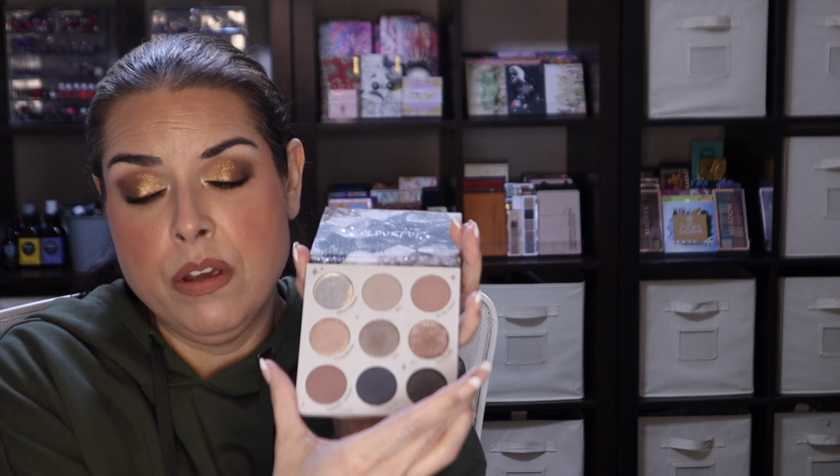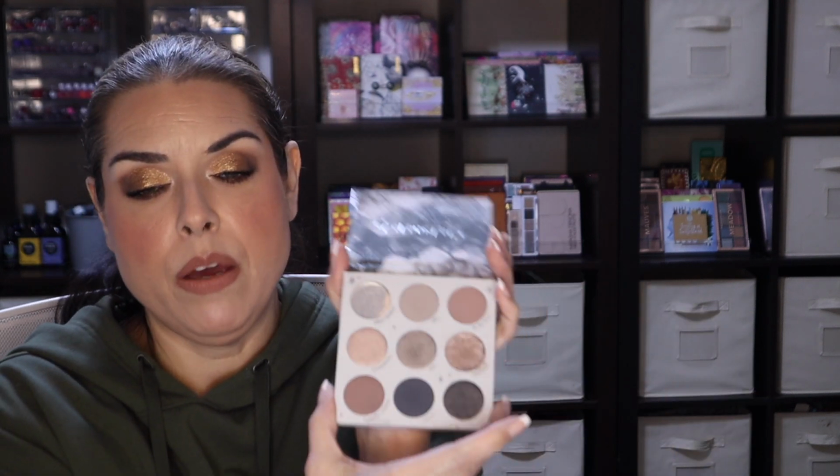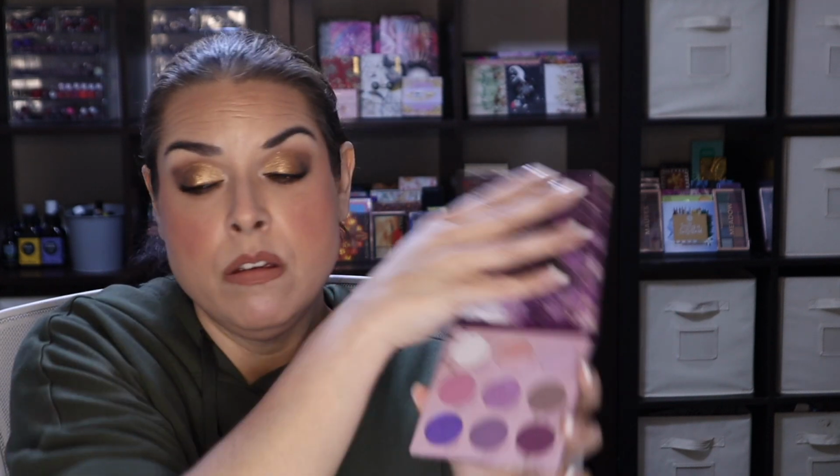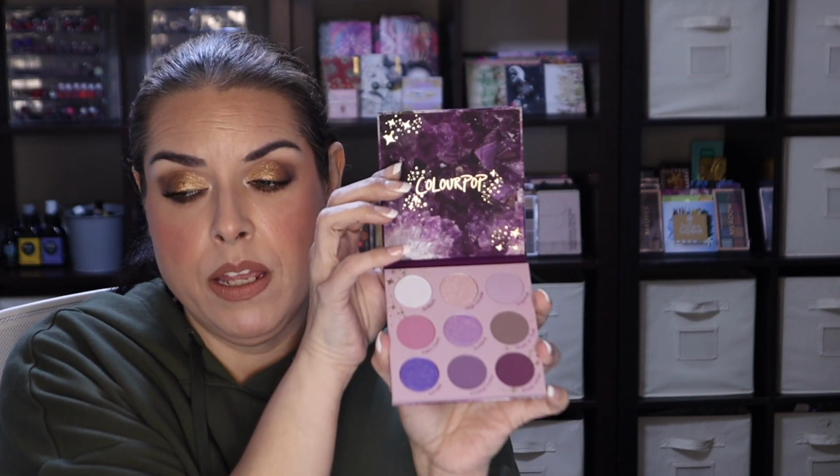Okay, well shoot. I'm going to be really careful with my ColourPops and not hold them straight up. I'll just kind of hold them at an angle like this so y'all can see them. Man, that's okay. That was more of a shimmery pink. I can do without that one, but I don't like it when my palettes are like that. Okay, next one is All Amethyst. Beautiful purple palette, definitely keeping.